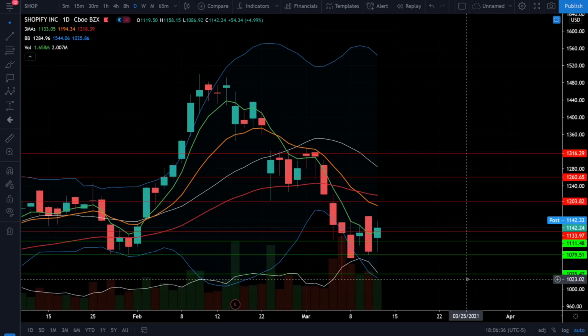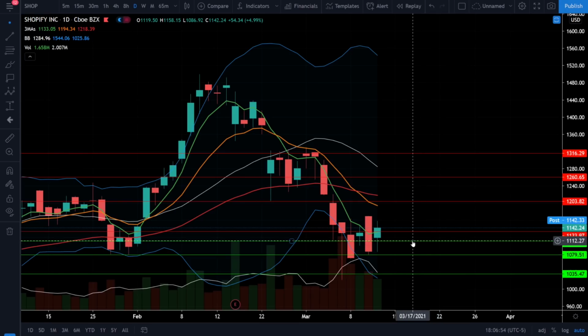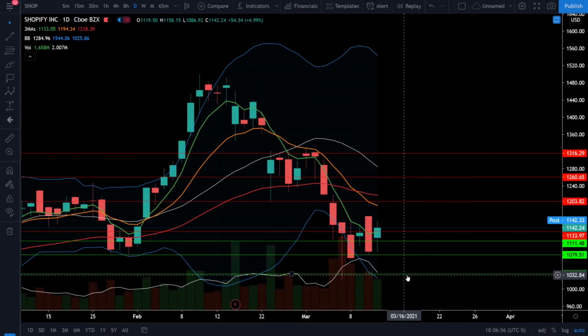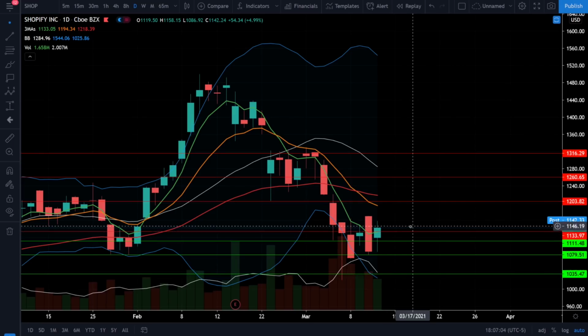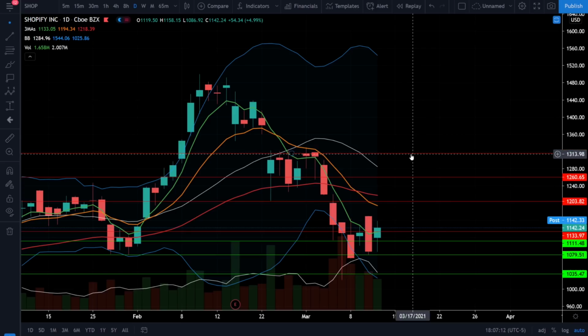So next up, I'm bringing you a brand new hot stock tonight, and the hot stock that we're going to be covering in the weeks ahead is Shopify, ticker symbol SHOP. I sent this alert out on the Stocks Channel Discord this morning with support levels at 1111, 1079, and 1035. Our first price target was already met at 1135, but we still have plenty of price targets above. The next price targets we're watching for are 1205, 1260, and 1316.